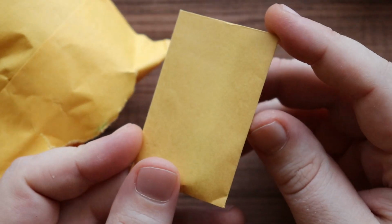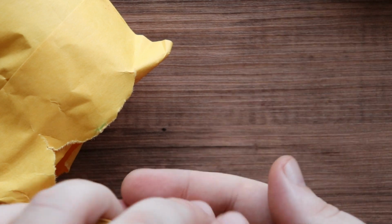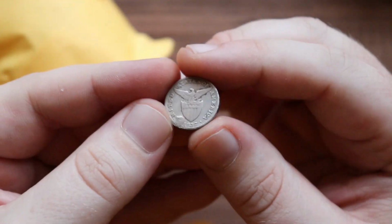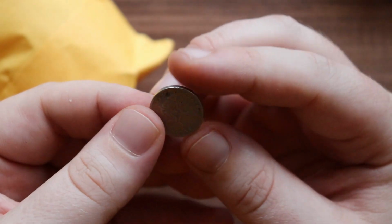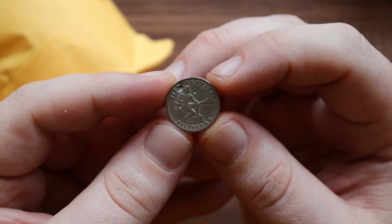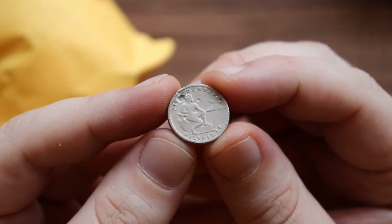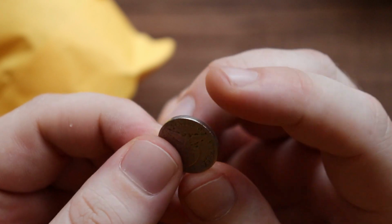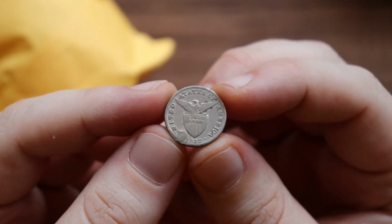Let's see. What do we got in here? Behind door number 7 or 8 or whatever this is. Ooh, what is this? It's like a nice old silver foreign coin. I think that is 1932. I think it's 1932 or 1832. But it looks like 5 centavos Philippines. 1932. So I believe that is silver, but regardless, it's got a thick rim on it. That is a thick rimmed coin right there.